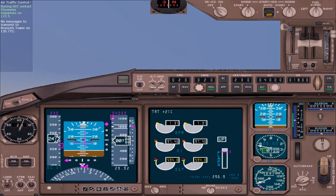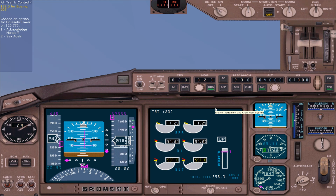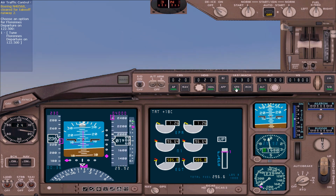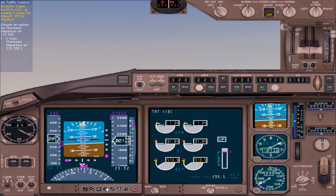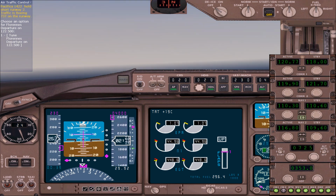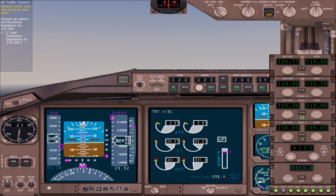Boeing 007, contact Florida departure on 122.5. 122.5 for Boeing 007. Boeing November 40568, cleared for takeoff, runway 2. Russell's Tower, Pacifica 1422 at runway 2, ready for takeoff. IFR to Dash's Court. Pacifica 1422, hold short, runway 2. Traffic is Boeing 737 on the runway.